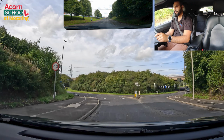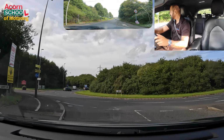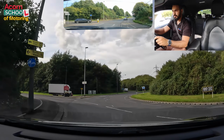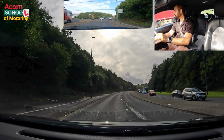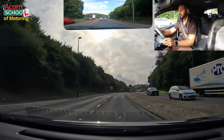Again, I'm approaching slowly. As I'm approaching, start looking early. If you have any doubt, stop and do your LADA. And if nobody's coming, you can turn, follow the left curb. You don't want to go too wide when you're turning left, so follow the left curb. Once you turn left, in this video, I'm going towards Blackburn, so I'm changing my lane. But the examiner may ask you to go towards Darwen, so always listen to what the examiner wants you to do.